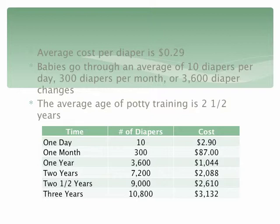So on average, the cost per diaper is 29 cents. We're going to say that a baby goes through an average of 10 diapers per day. Sometimes this is a lot higher, especially in the first several months, depending on whether you're breastfeeding or formula fed, and then just depending on the temperament of your baby. So obviously some babies will go through more, some will go through less, so we're just going to say 10.